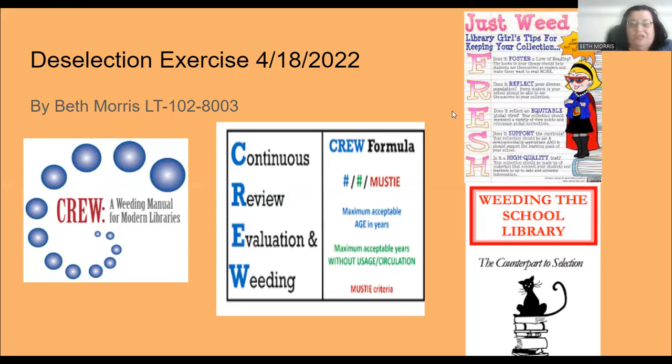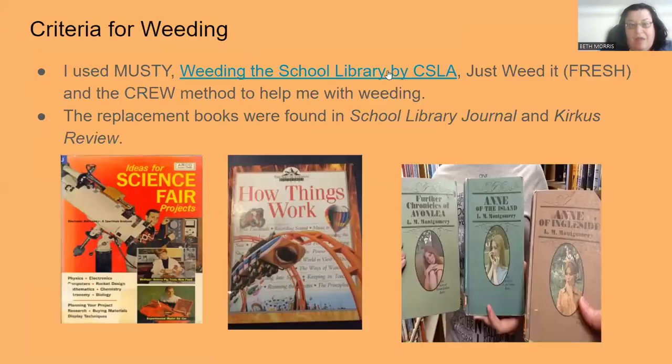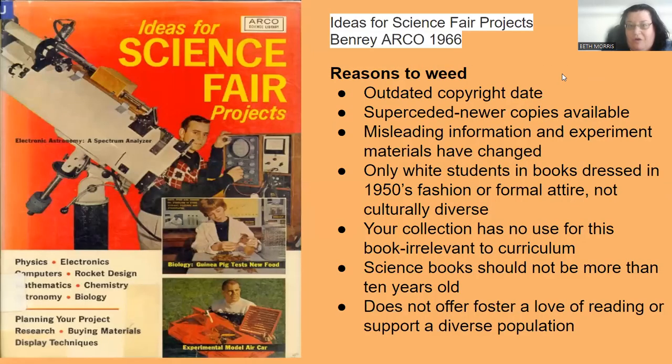Here is my deselection exercise. These are the materials I use for weeding: Crew, Just Weed It, and Weeding the School Library. And for the replacement books, I used School Library Journal and the Kirkus Review in order to find them.